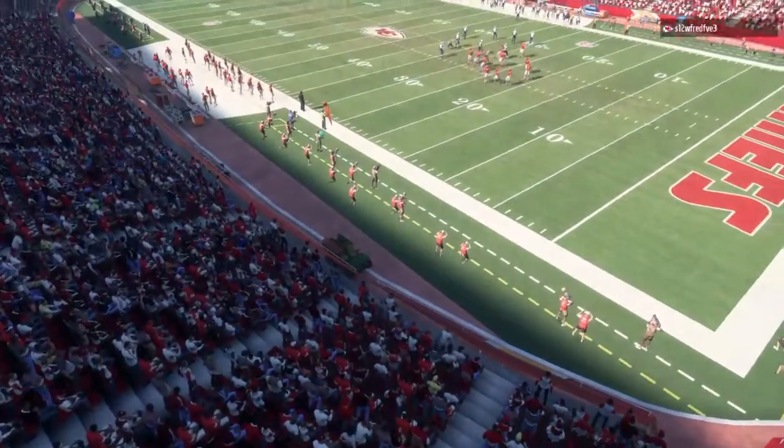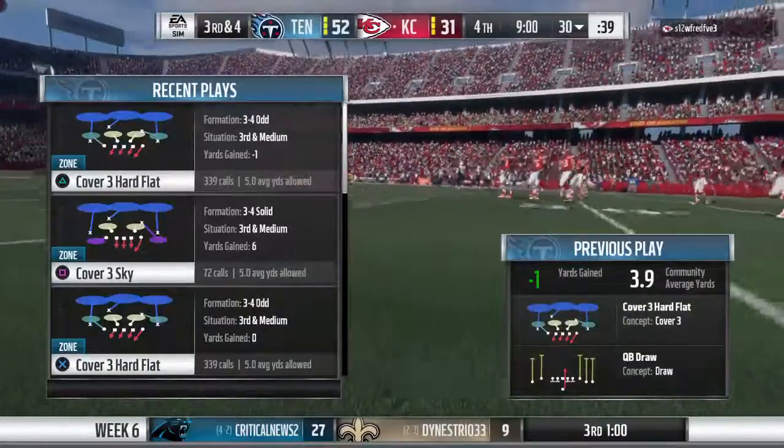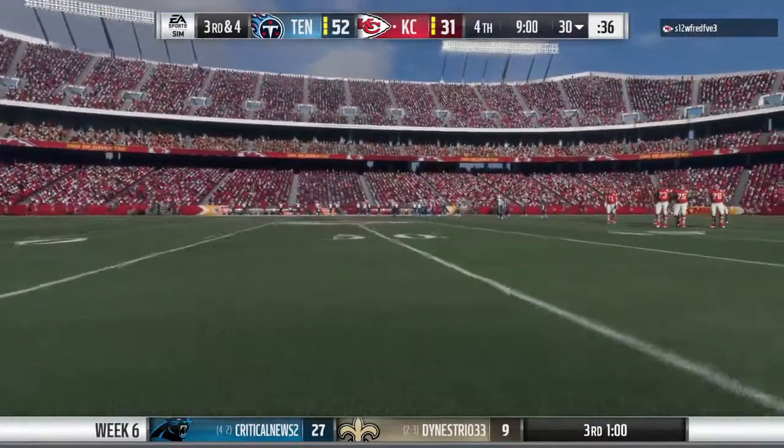We're back now in KC. A lot of folks starting to make their way to the parking lot. Their guys trail big here to begin quarter number 4.